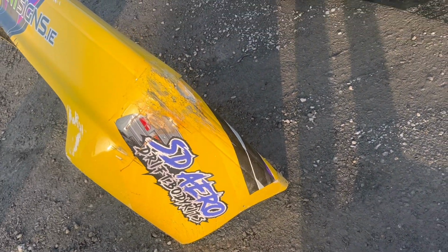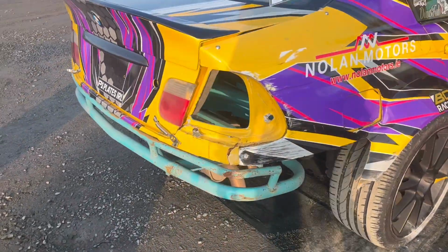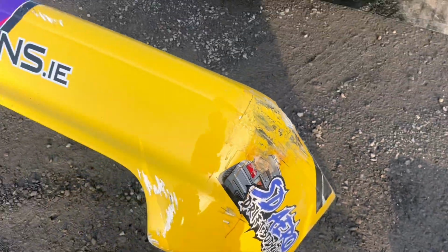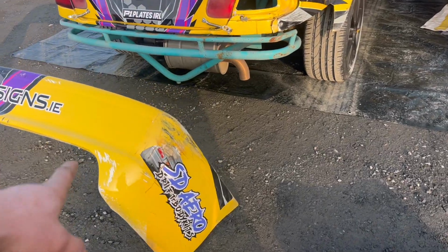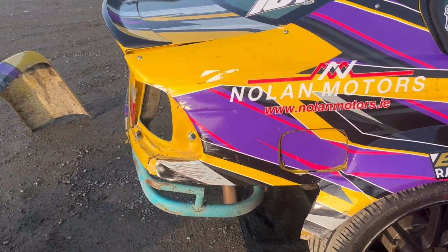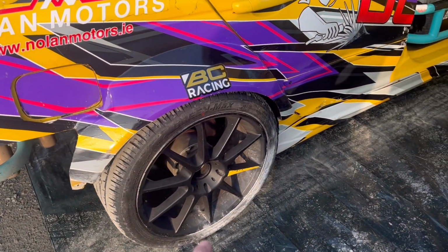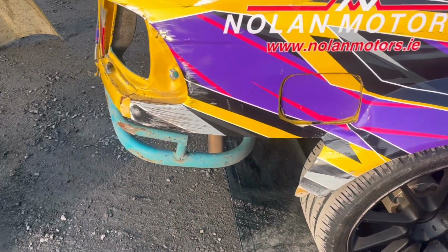Don't believe me about SD Aero, that has just had massive contact with the wall, and it's still in one piece. So, as I said, SD Aero. These bumpers are unreal. We bent the bar in a wee bit, but we've got to pull back out. I was real deep in. I even hit the wall with the tyre, so I was very, very deep in there.